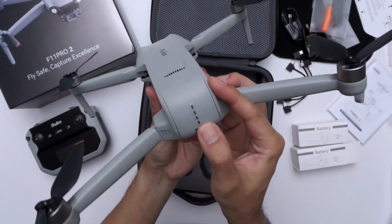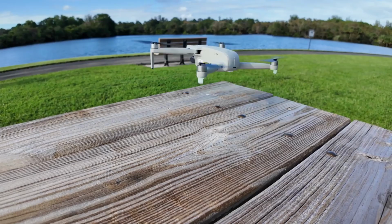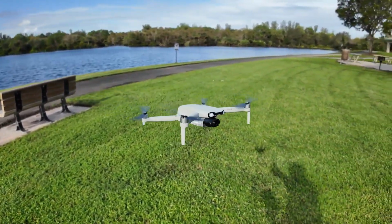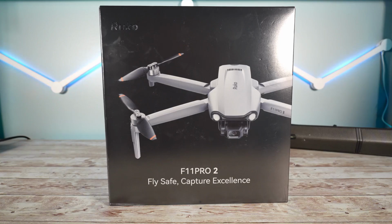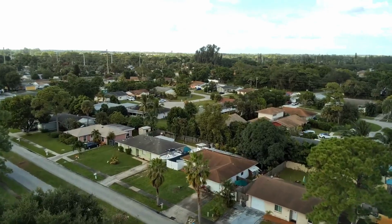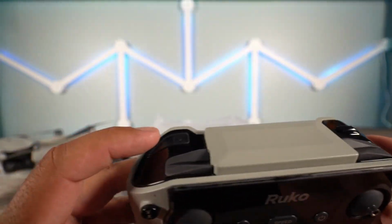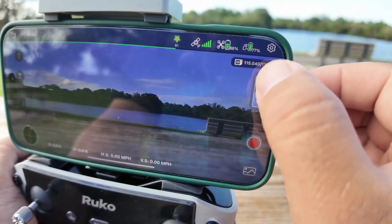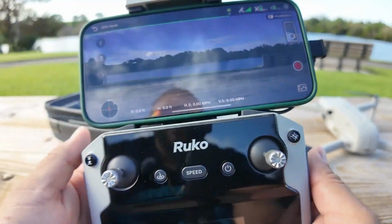Wind resistance is advertised up to level 5, which equates to up to 24 miles per hour. Being able to tap to select different modes such as smart tracking mode and GPS flight path is a nice feature to quickly get to the content you're looking for. Plus, the 3-axis gimbal allows you to get smooth shots even in the wind or over rough terrain. With 70 minutes of flight time and a range of 3 kilometers, it's a great option for professional shooting.